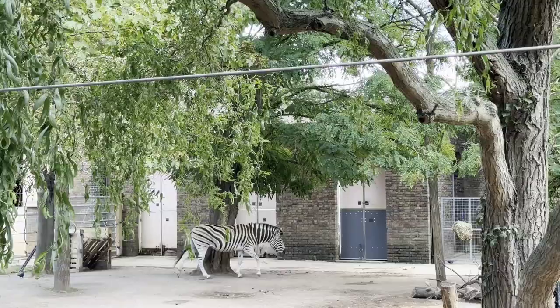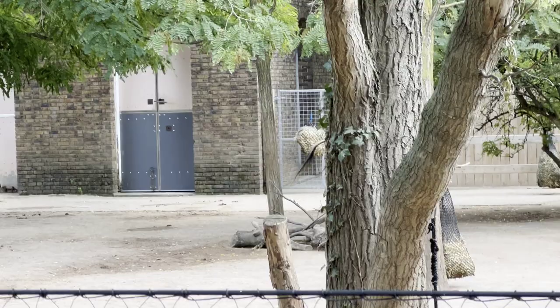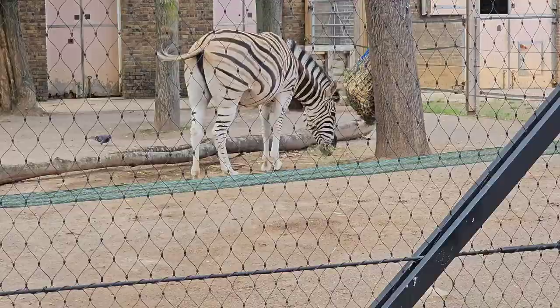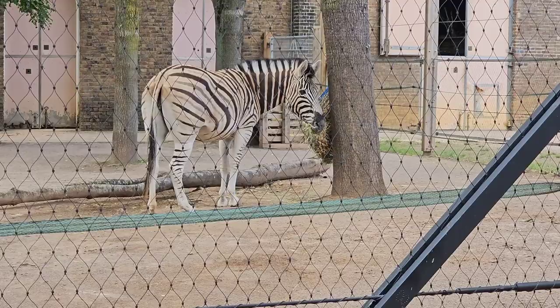Zebras live in Africa, and they love to hang out in groups called herds. Being in a herd helps them stay safe from predators like lions and hyenas. When a zebra runs, it can reach speeds of up to 65 kilometers per hour. That's as fast as a car on the highway.